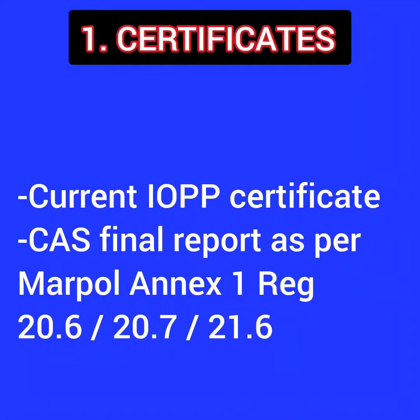Once the surveyor is on board, he starts his meeting with the captain. And with the captain, he checks the certificates and the reports. The first certificate the surveyor is going to check is the certificate he is there to renew, the International Oil Pollution Prevention Certificate. If the ship is older than 15 years and is single-hulled, then there is something called a CAS Final Report, Condition Assessment Scheme, as per MARPOL Annex 1, Regulation 20.6, 20.7, and 21.6. The surveyor would see this final report and this certificate and then proceed for the survey further.